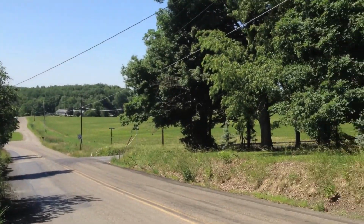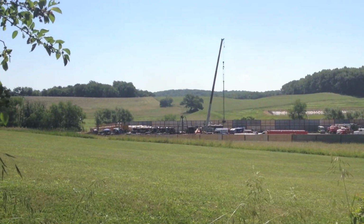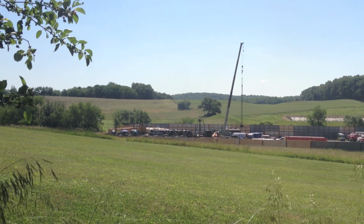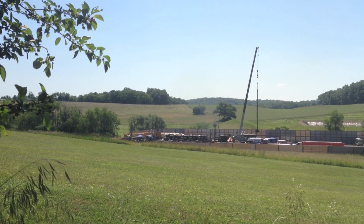It's also running parallel to Powder Mill. There's a pipe there that shoots underneath the road. Same construction, black piping. And there you can see some of the diesel fumes, looks like coming off of one of the engines.